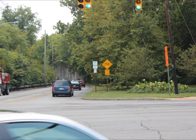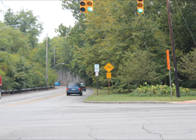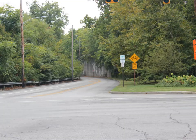There are no sidewalks, as you see on a couple of these next few slides. So it is a little narrow through there, but totally passable for bikes. An alternative is to continue down underneath the railroad bridge and ride through Franklin Park Conservatory.